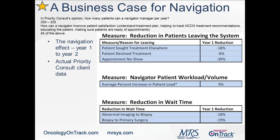What we have here is a measure in reduction from year 1 to year 2 in patients seeking treatment elsewhere, patients declining treatment, and appointment no-show. Now, this was year 1 and year 2 of actually using the Priority Consult application. It would have been even better results had we been able to get data before the use of Priority Consult. It's hard to come by. So we focus on the next best thing.